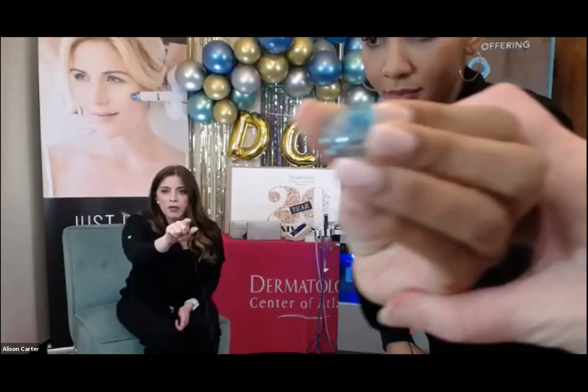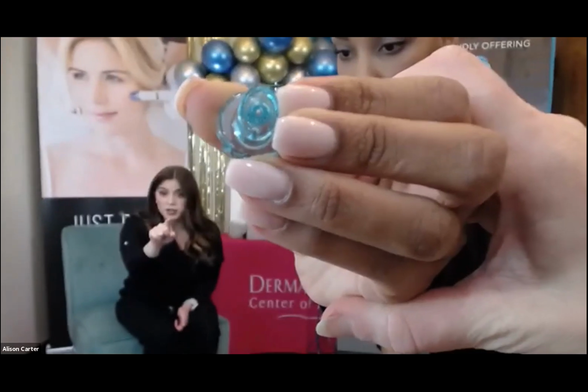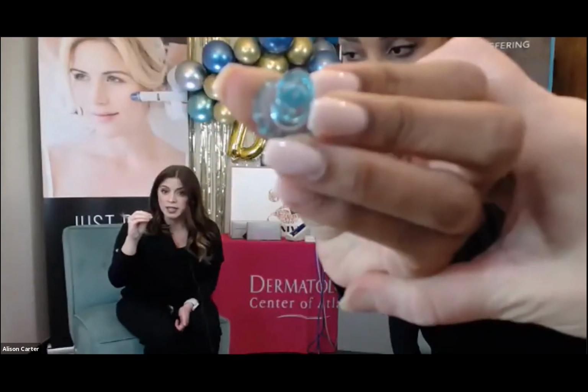So if you want to walk up and show them the tip. So right there, oh, I'm so sorry. Okay. So the tip, if you look right inside the tip there's a little vortex. So throughout the whole process of the Hydrafacial treatment, that little vortex that you're seeing, there's a couple of different tips that we use, are driving product deeply into the skin.